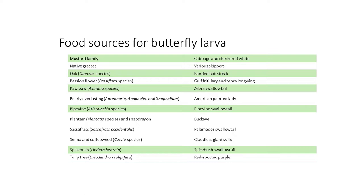I'm not sure about that one at all. American painted lady. Pipe vine, which is another big native plant. It's a good looking native plant, but I haven't gotten it to successfully grow yet. So I can only tell you what it looks like when it's in the pot. Pipe vine swallowtail.